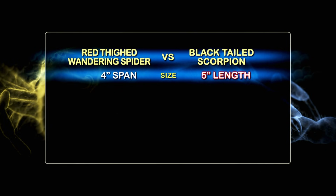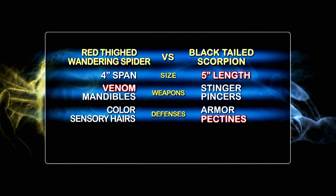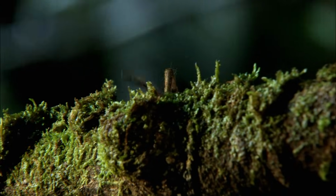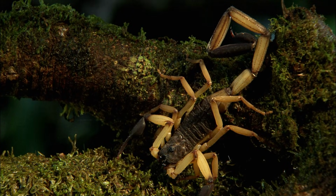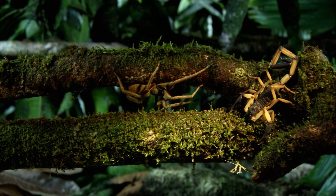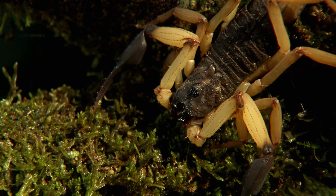The red-thighed wandering spider attacks with massive fangs and killer venom. The black-tailed scorpion strikes with its lethal sting and vicious pincers. Who will land the lethal blow? The red thigh makes the first move. It approaches cautiously, low, outstretched, poised to strike. The blacktail doesn't flinch. It'll be the quick or the dead.